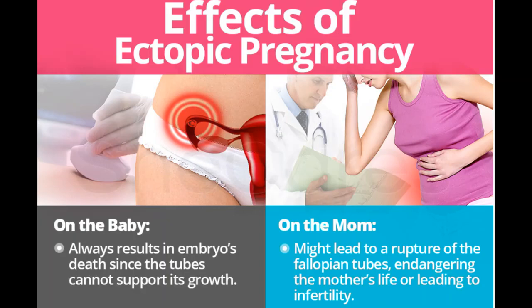Another way of prevention is that you should not smoke. If you do, quit before you try to get pregnant.